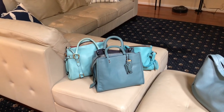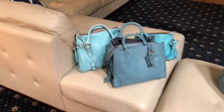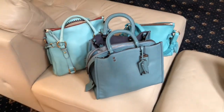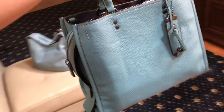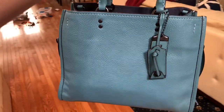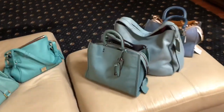I'm kind of on the fence right now. I was really expecting it to be more of an aqua than this particular color, but let's look at it in different lighting as well. It is another color that kind of changes with the light, not quite as much as cornflower. It is a really nice color. It's just not 100% what I was expecting.